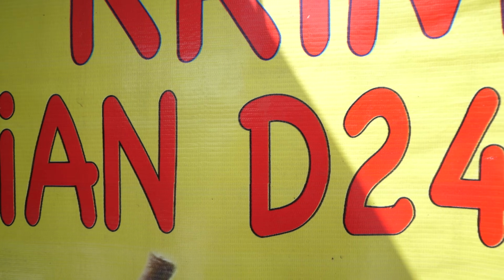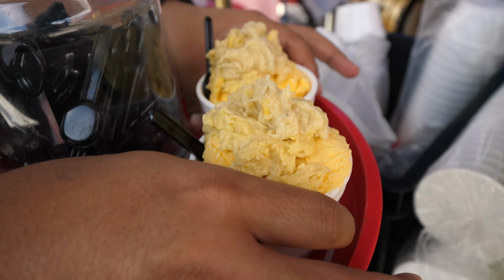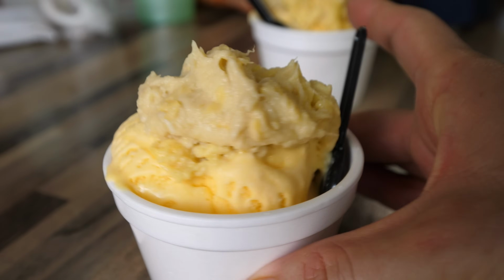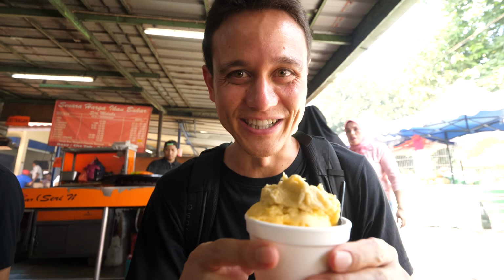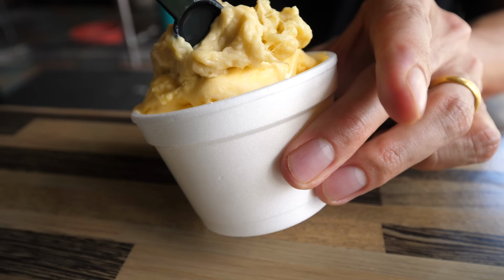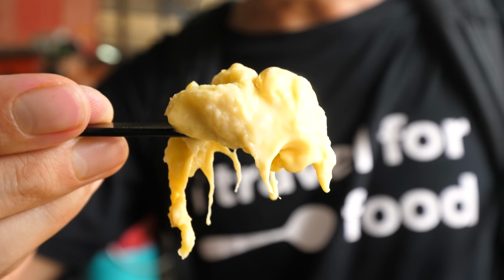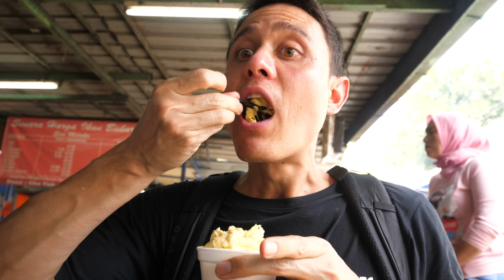This is just a little food paradise. As soon as he lifts the lid of that ice chest, you just get this poof of durian in your nostrils. I thought the coconut was gonna be the dessert, but this is the real dessert. The durian on top with ice cream. I'm gonna try to get like equal ratios of both. Okay, I got half ice cream, half durian.